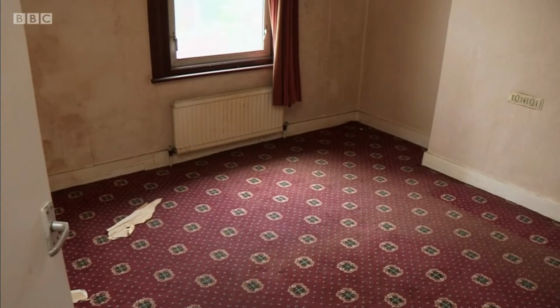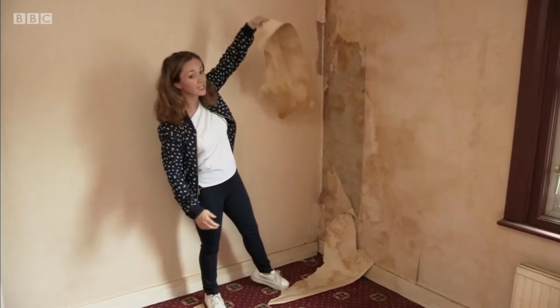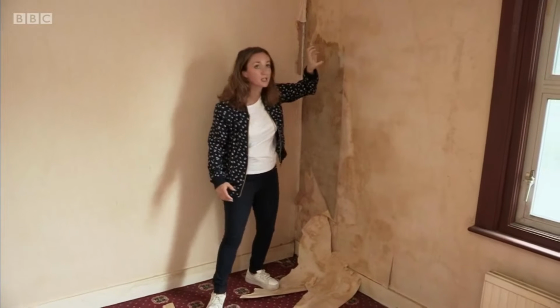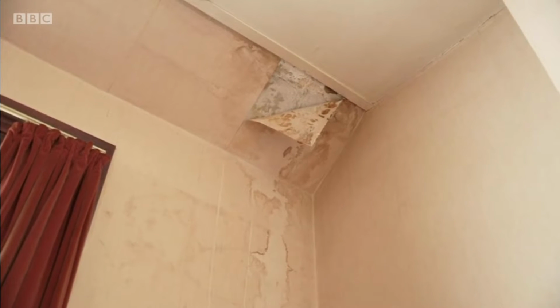The wallpaper is peeling off. I mean, look at this. Not only is it peeling off, but it's pretty clear to see that you've got a problem with damp here. That damp is penetrating through and likewise towards the ceiling. You need to find out the root cause of that.